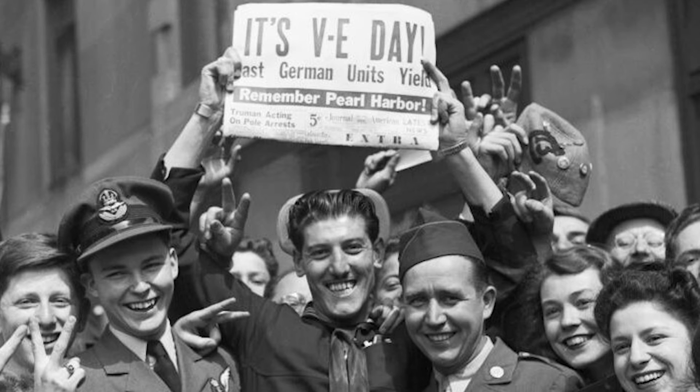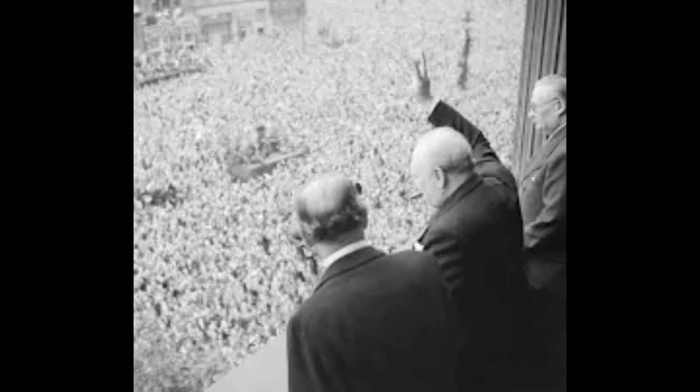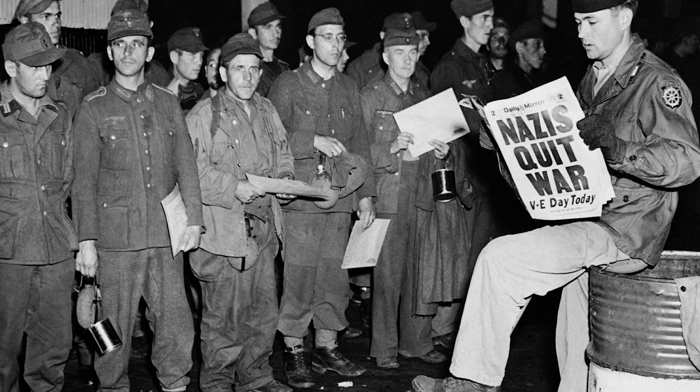German forces. An unconditional surrender document for all German forces to the Allies was signed by General Jodl on May 7th. In celebration of the German surrender, spontaneous celebrations broke out all over the world, from Western Europe to the United States. May 8th is now celebrated across Europe as Victory in Europe Day, and most of the Soviet Union celebrates the victory on May 9th.